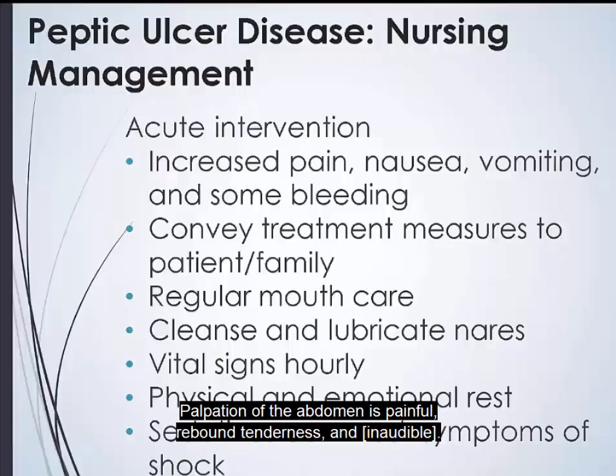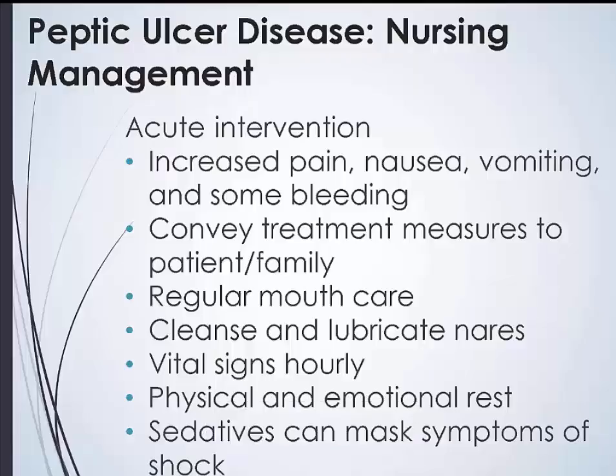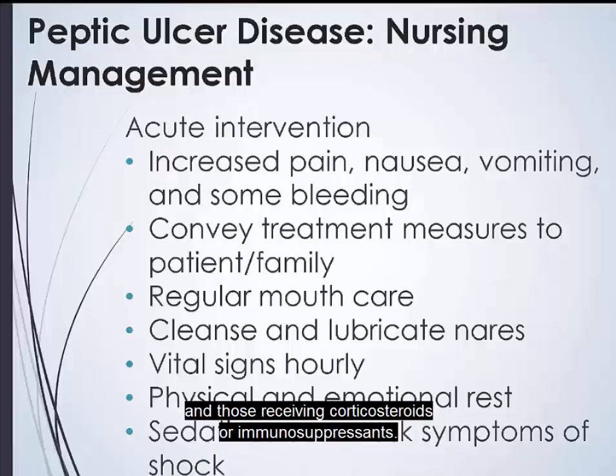Palpation of the abdomen is painful, and rebound tenderness is prominent. The abdominal muscles are rigid and bowel sounds are diminished or absent. Shock may happen, which is seen by increased pulse rate, decreased blood pressure, and decreased urine output. Symptoms may be less notable in the elderly and those receiving corticosteroids or immunosuppressants.